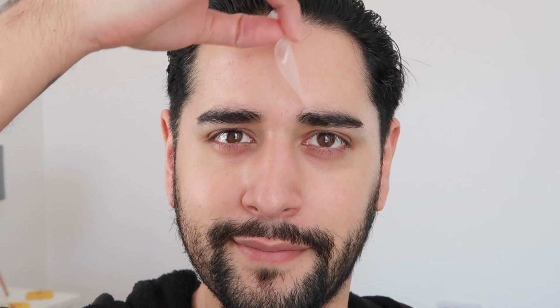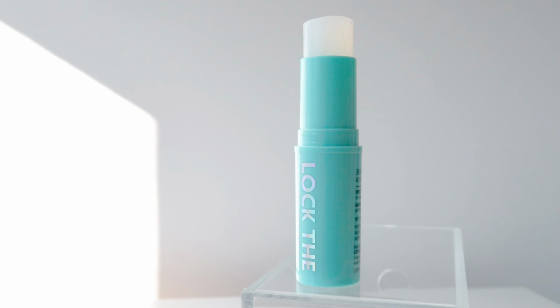So this has ceramides in, it has centella, it has hyaluronic acid. All those things that I personally look for when I'm looking for hydrating products. I just love the look of it. I think it's really cool. In the same line range actually is the Lock the Moisture Stick. This is basically a moisture stick that you rub on very, very dry areas. It basically stops water loss from your skin. So at night, what I'll do after moisturizing, I'll just rub this over the top of it.